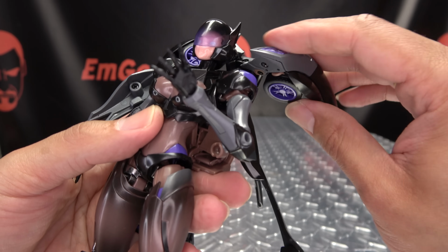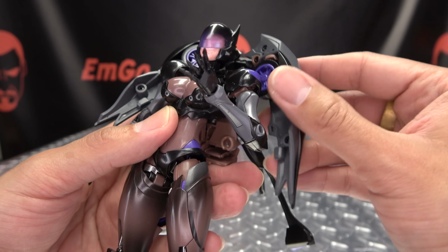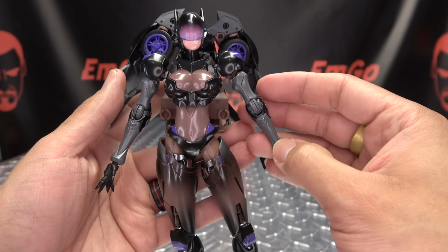These pieces back here are on ball joints, and you gotta angle those how you want. Bring them up, bring them down, bring them out. Do whatever you want there.